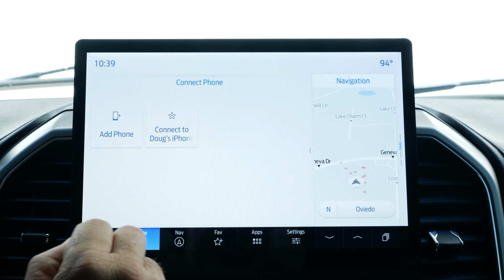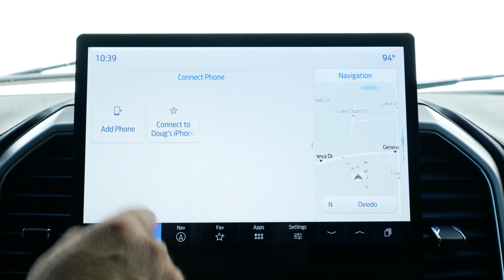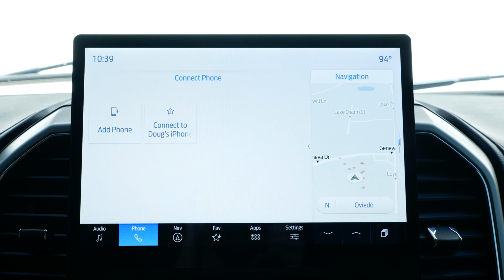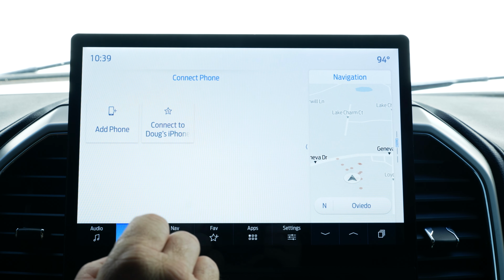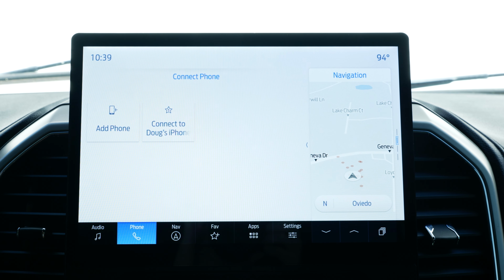If you want to connect to your phone, you simply just add your phone there. I did turn off the CarPlay temporarily so I can get through all the tabs, and then here at the end of the video I'm going to show you guys how CarPlay works in Android Auto.